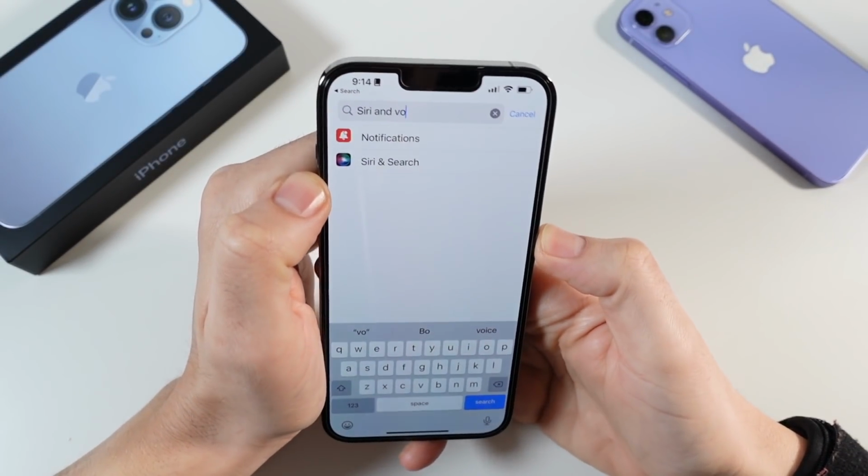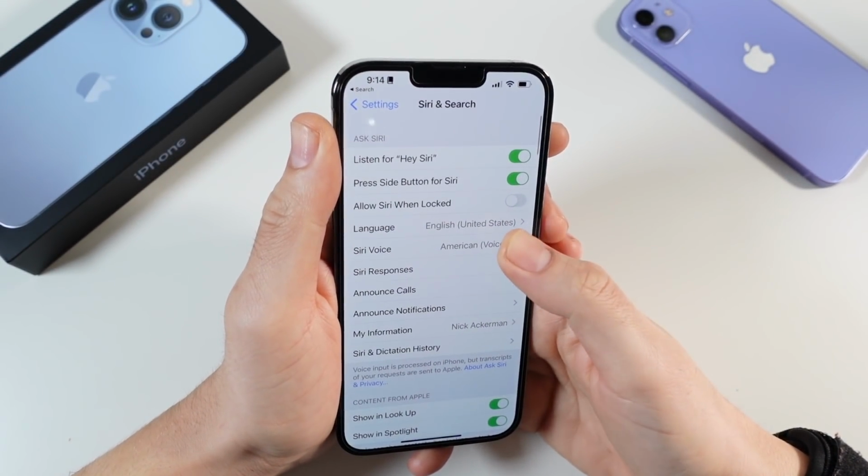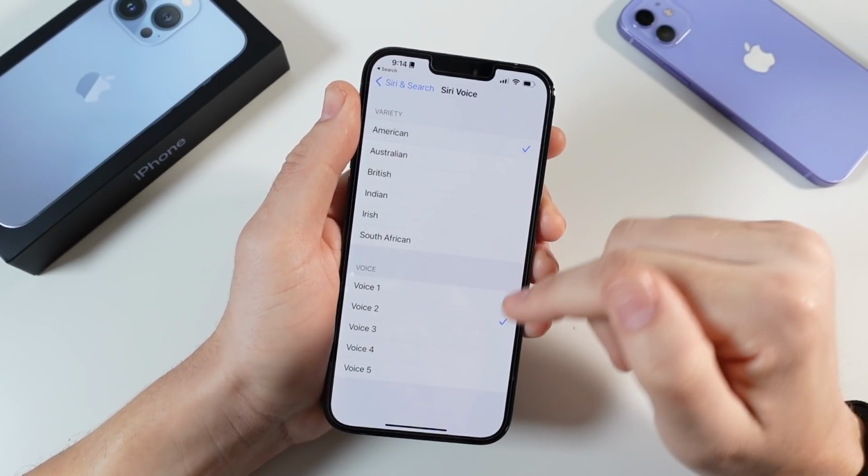In addition, Siri does have a new voice. So if we go over here, it's a new American voice. So if we go to American.